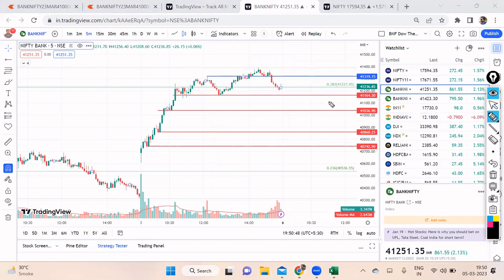So tomorrow we can expect a gap up, because we saw tremendous buying. SGX Nifty is already indicating a 98 points gap up, but let's see what happens in the morning. The best trade would be a gap down. Either we open at 41,164, or we open somewhere close to 41,050. So that is this level. If we open somewhere here, we will only buy.